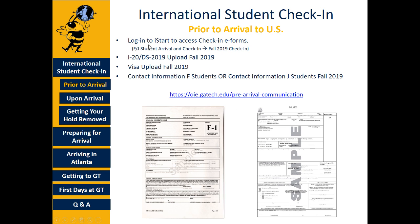Okay. On your screen, this is the file path to the check-in e-forms. When you log into istart.gatech.edu, on the left side is the FJ Student Arrival and Check-in menu. From there, you will pull down the Fall 2019 check-in, and the first e-form there is the I-20 DS-2019 Upload, Fall 2019.